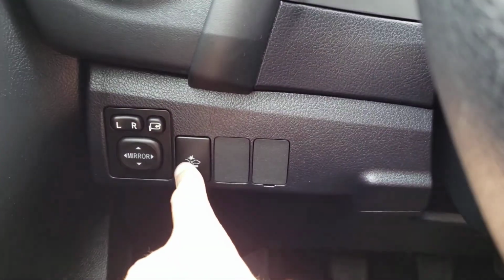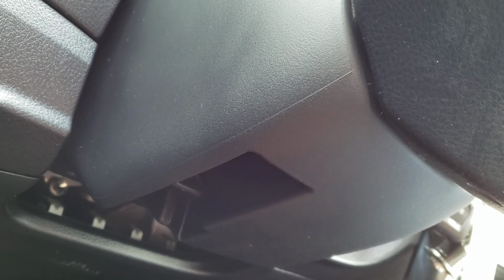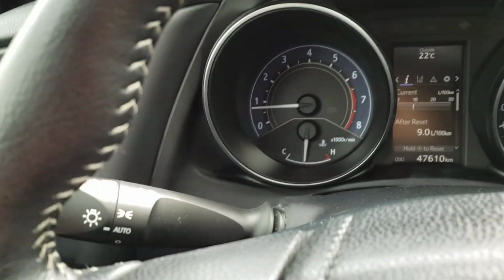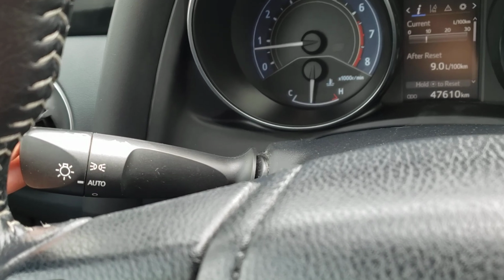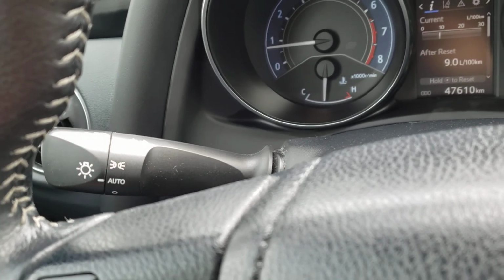Just to the right, you'll also find the button for your pre-collision system. And underneath the steering column here, you do have the manual adjustment for your tilt and telescoping steering wheel so you can get it in the perfect position. If we take a look just behind the wheel at the turn signal stalk, you'll notice that this vehicle does come equipped with automatic headlights, which is a great set it and forget it feature.